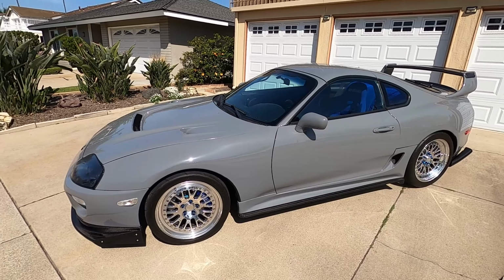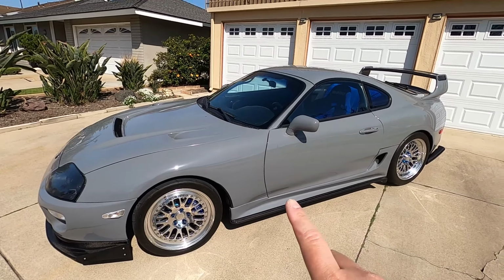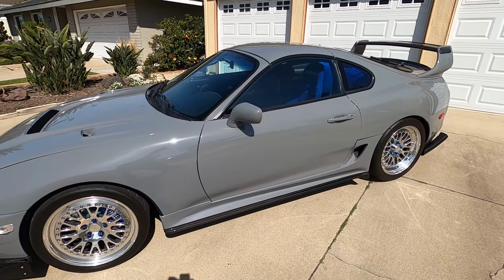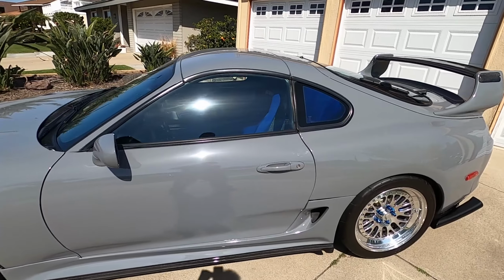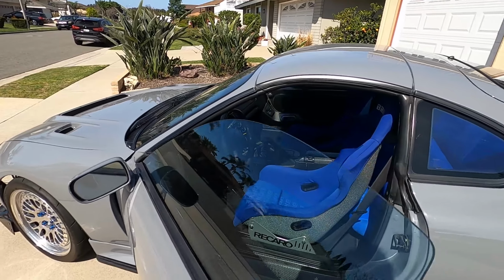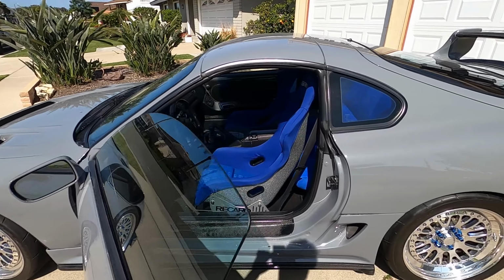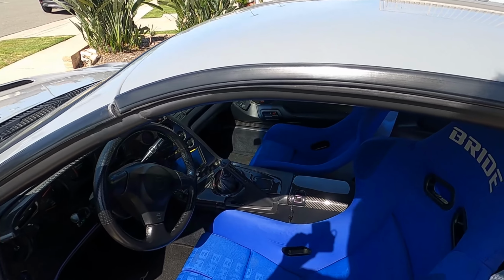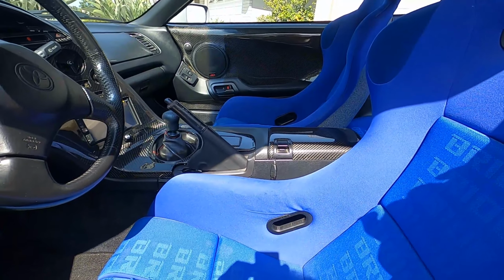So this is the overall car. The car was originally silver, now it is in Nardo gray. The engine was built by Rad Industries, which I'll get to in just a bit. For M2 Motoring, we actually helped them with the interior work, upholstery work, and also with little odds and ends here and there. And also constantly, I would say, debating with Peter on what to do and what not to do.